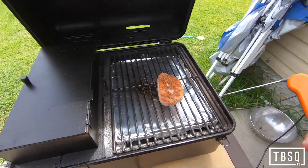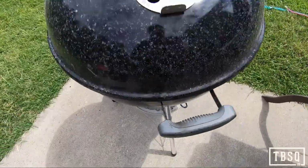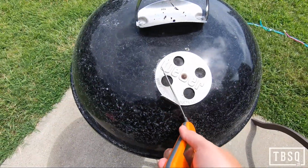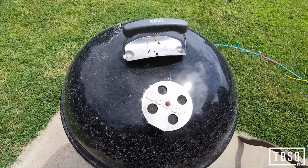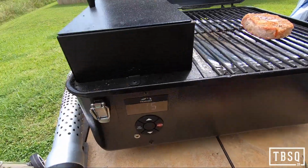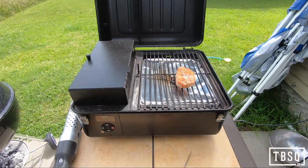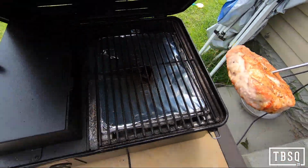And I'll show you how to, actually let's go over this real quick. So to shut down the Weber, there's that handle there. Those inside vents are now closed. And then be careful with this vent. Close that one. That will shut it down, and that charcoal will lose the oxygen and it'll cool down pretty fast, and I'll actually be able to get another cook out of that. For the Traeger, come over here. I think it's this button. Yep, press that button, turns it off. So that thing will start to cool down. Get this inside, let it rest, and close the lid.